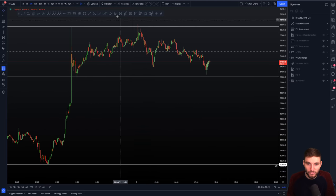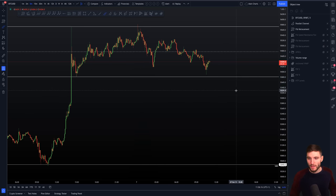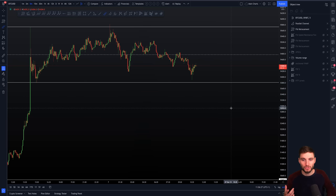Does the low of the range have to hold? No. Of course, we could continue downwards, but one has to think in terms of probabilities that we can look to do something like this, maybe the deviation, the reclaim, and then a move to the upside. This is one thing that again confuses a lot of people: you never know with 100% certainty whether you get a deviation or whether you get a continued downtrend. The only thing that you can do is set an alert and wait for the reaction.